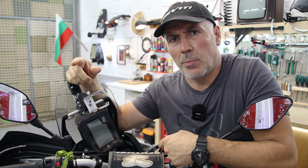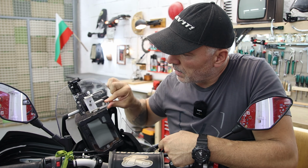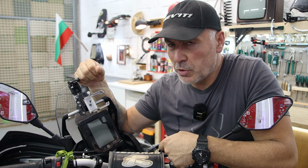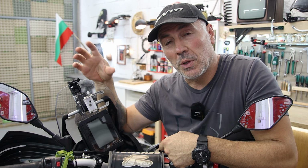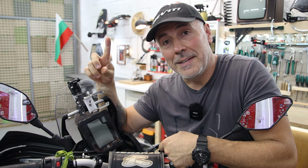Now, because I'm not gonna be with my motorcycle, I'm gonna buy another one of these mobile holders. The brand was GYB, G-Y-B. I bought it from AliExpress. I'm gonna buy another one and take it with me and eventually mount it on the motorcycle that I'm gonna ride and use it only when I need it.